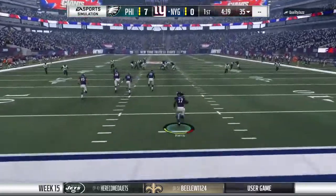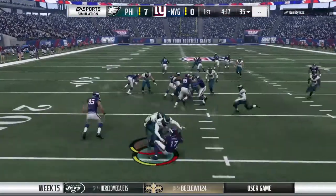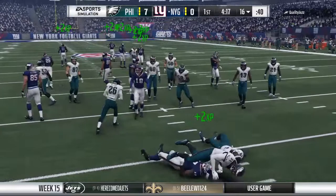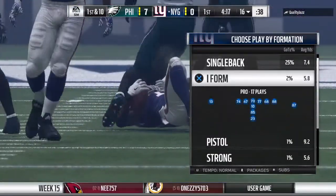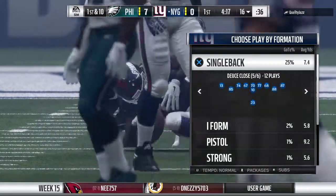This will be taken to the back of the end zone. And in hindsight, probably should have stayed where he was as he'll only get back to the 16-yard line. New York set to take the field.